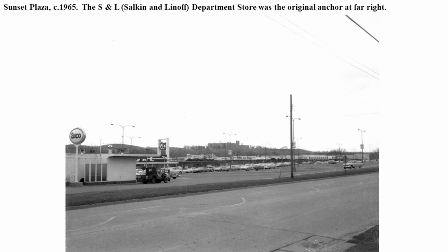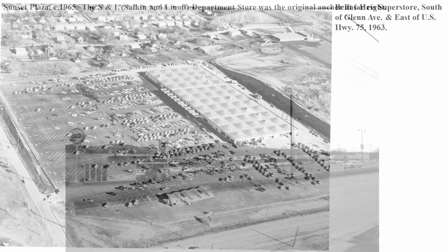And then the original anchor department store that was out there was called S&L, which stood for Salkin and Lincott. And later it was a Woolco and eventually Shopco. And then there was also a Red Owl grocery store out there originally where the Hy-Vee is today. And there were things like Blackstone Hardware, which was a long-time Sioux City hardware business, and many others. But these were all things that were kind of competing with what had been the downtown retail space. So you can kind of get that sense. But, of course, there were new houses being built in the northern reaches of Sioux City along Hamilton Boulevard.